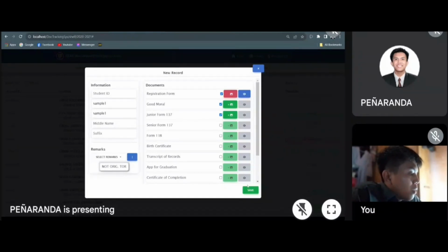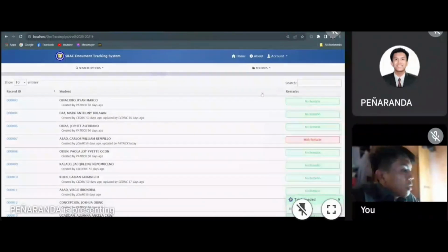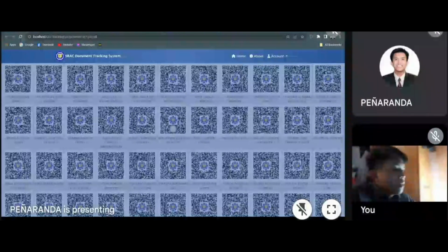Once they click save, it will show a record saved message. Next one is generate QR. It has three options: generate all student records, generate by last name first letter, and also specific. Once they click generate all student records, it will generate a QR code for all the students for that shelf.